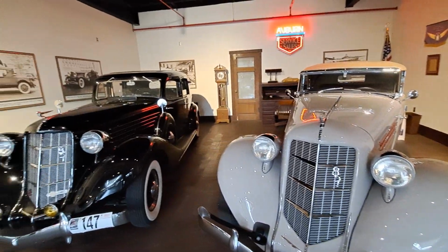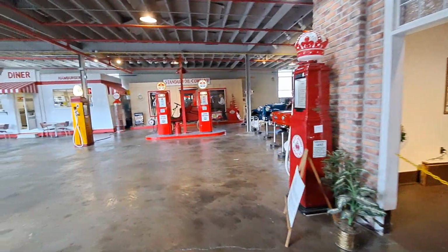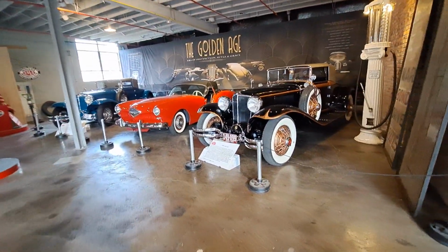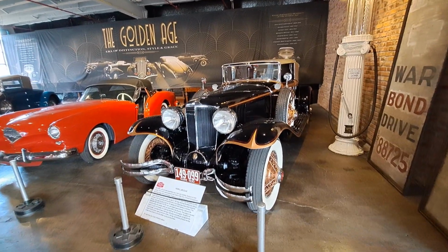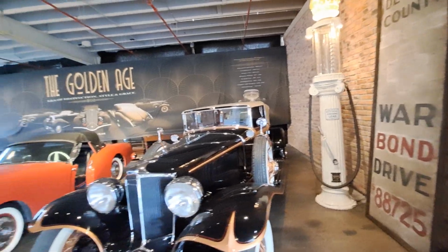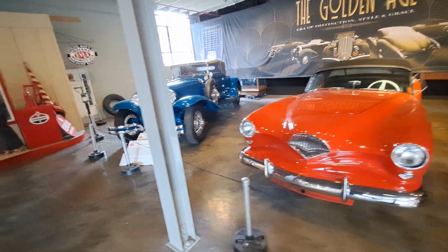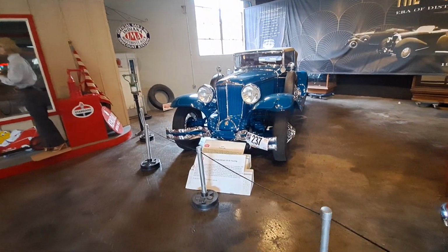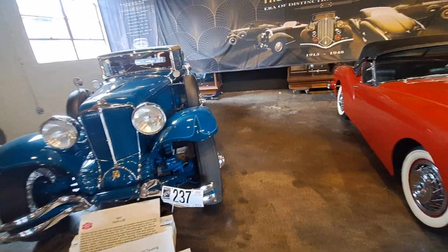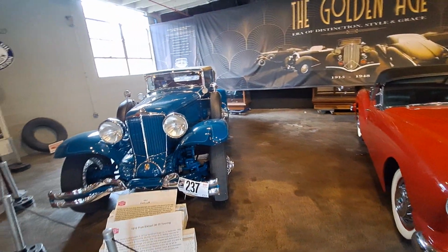There's a couple more Auburns in here. Got a lot of nice old gas pumps and stuff. Look at the old diner over there. There's another L29 Cord. Ooh, that's a nice gas pump there. I think that's called a Roman column. It's a Wayne gas pump. Looks like they've been moving a few things around. I think that's Kaiser Darrin there. Here's another L29 Cord.